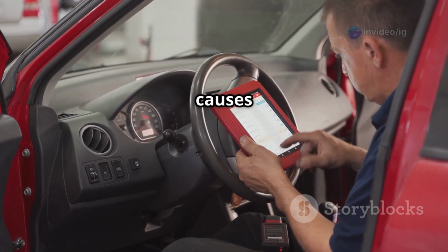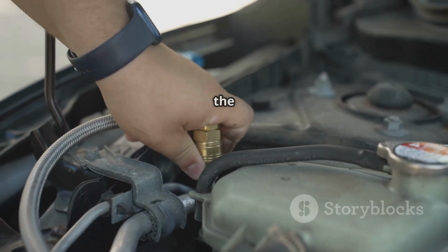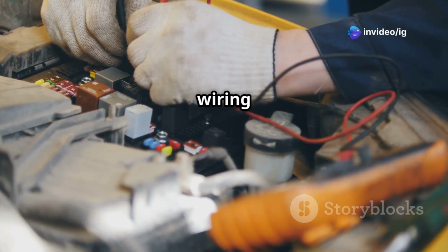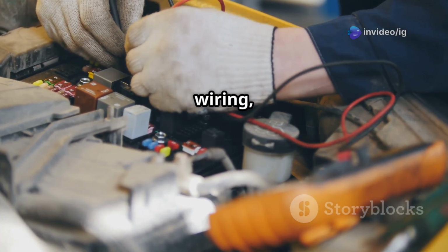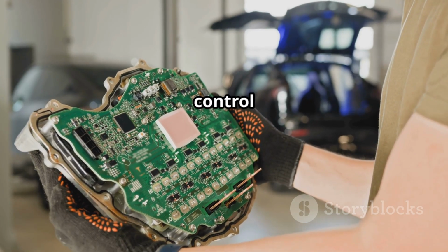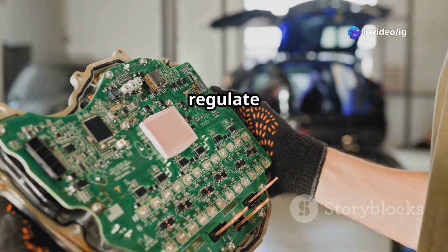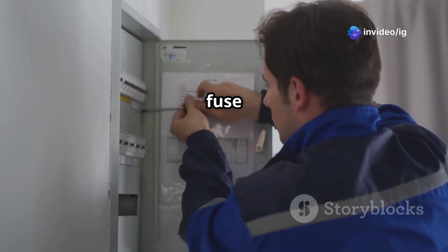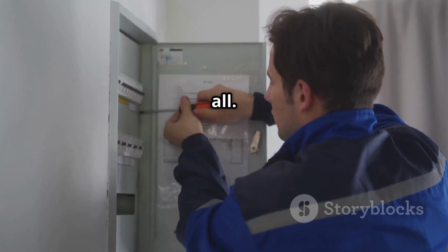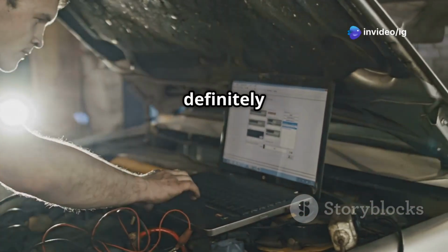So, what are the common causes of P0233? Well, first, there's a faulty fuel pump relay. If the relay is malfunctioning, the fuel pump might not get power consistently. Next, wiring issues like loose, corroded, or damaged wiring can disrupt power flow to the fuel pump. Another cause is a bad fuel pump control module. If this module fails, the ECM just won't be able to regulate fuel pressure properly. A blown fuse is another culprit, since a blown fuel pump fuse can prevent the pump from receiving power at all. And finally, a failing fuel pump. If the pump is weak or only working intermittently, it can definitely trigger this code.